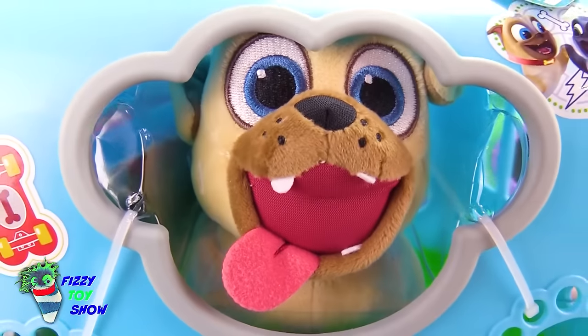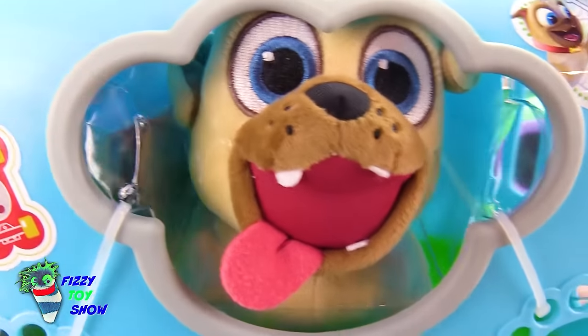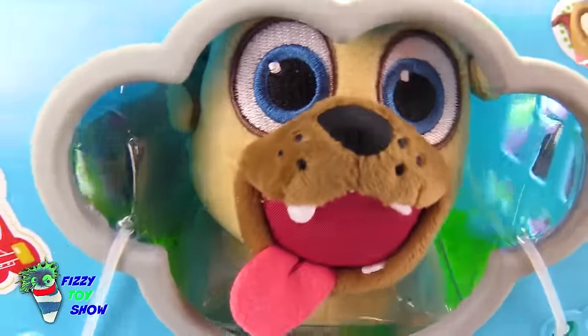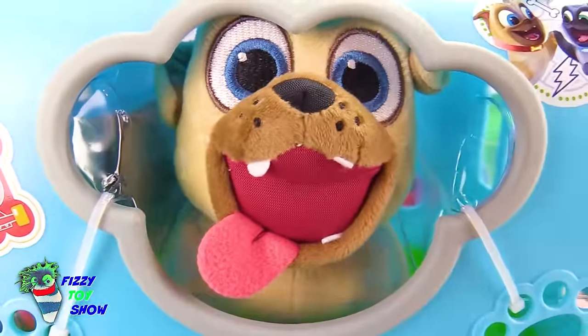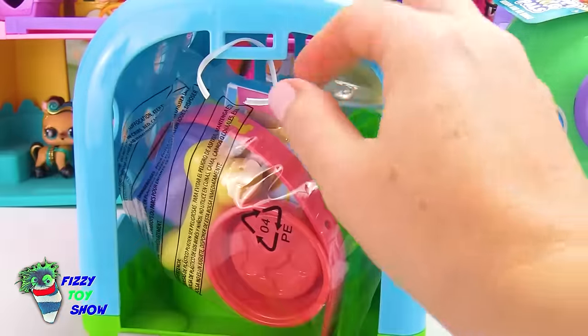Well, I got inside, and then I saw these zip ties. You see these things right here? And I thought it'd be fun to put them on my cage. The only thing is, I trapped myself inside of my crate, and I stuck my head through here, and, well, it got stuck. Okay, Rolly, well, let's go ahead and open this up.